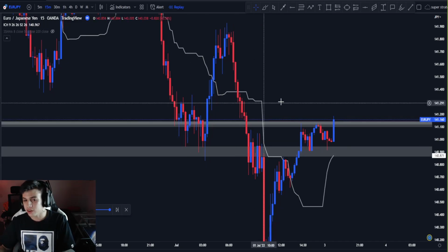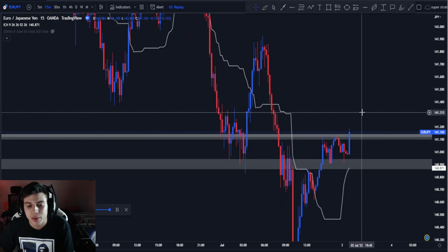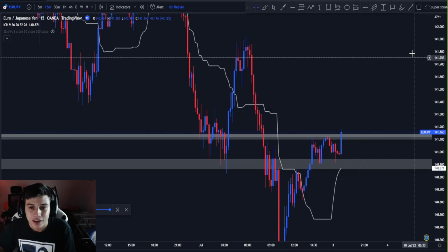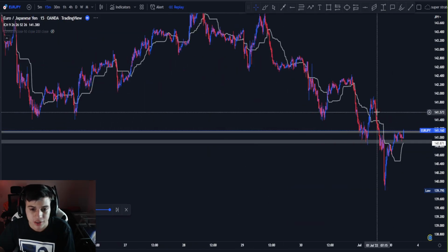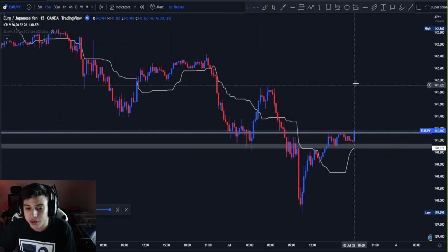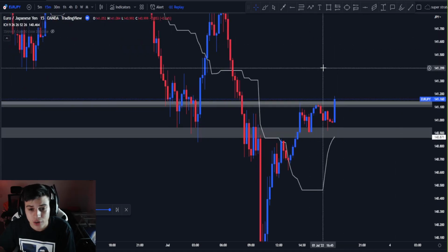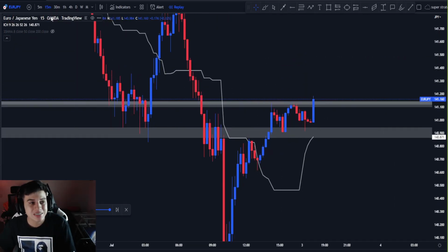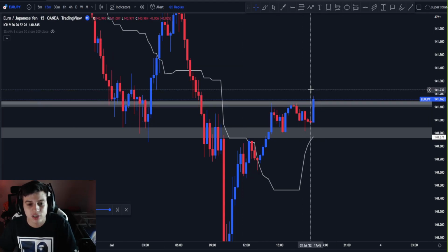Okay, we got a candlestick closure above. Think about how many traders in the market see this here and take a buy against this big trend. This is what separates great traders from good traders. If you're a great trader, you understand that you're not worried about buys. You're worried about sells. How can I execute sells at this very point?